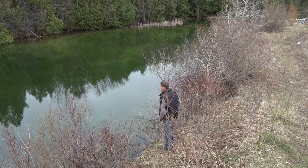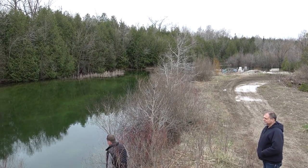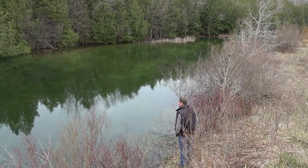But I don't know what it takes to get a trout pond going, but thankfully there are experts who do. So we're gonna go over to Lyndon Fish Hatcheries. We're gonna meet up with Clarke and get a tour of the hatchery there, and he's gonna let us know exactly what we need to get this pond fully operational.